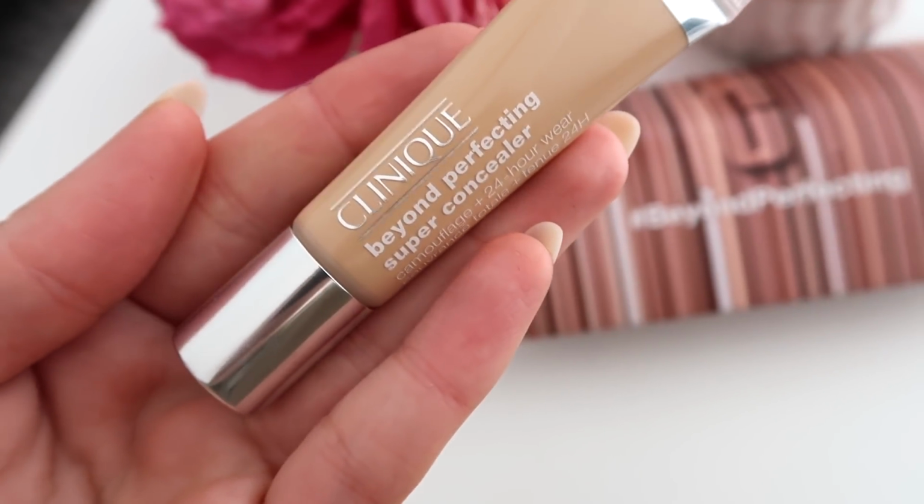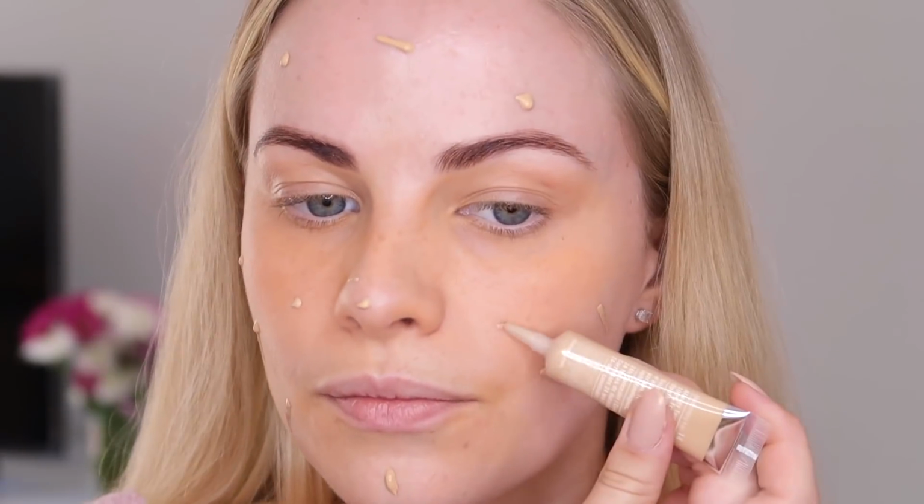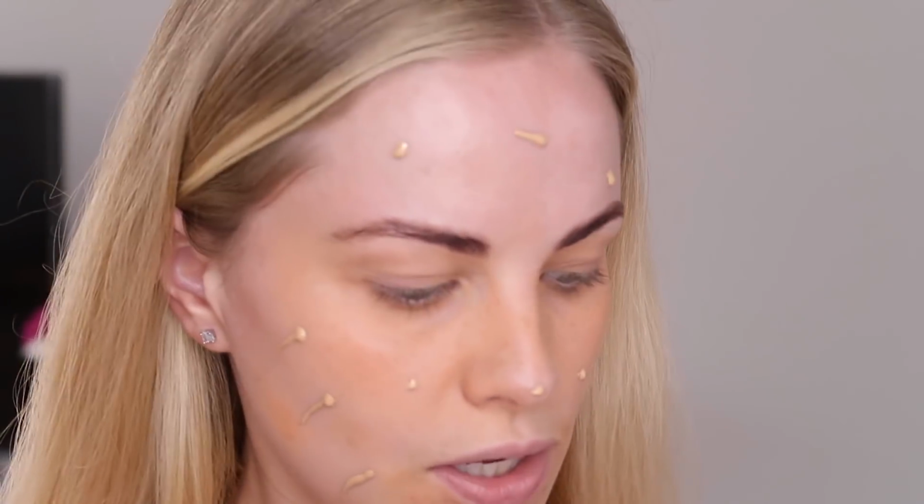Okay, so I'm going to go in with moderately fair, and I'm going to use this all over my skin, just a teeny tiny bit, because we're not going to use foundation. So I'm testing this out to its fullest. A little bit on my nose. That's not too much. I think that's a little bit of concealer. Well, I'm hoping so. Okay, let's blend this out with the beauty blender.